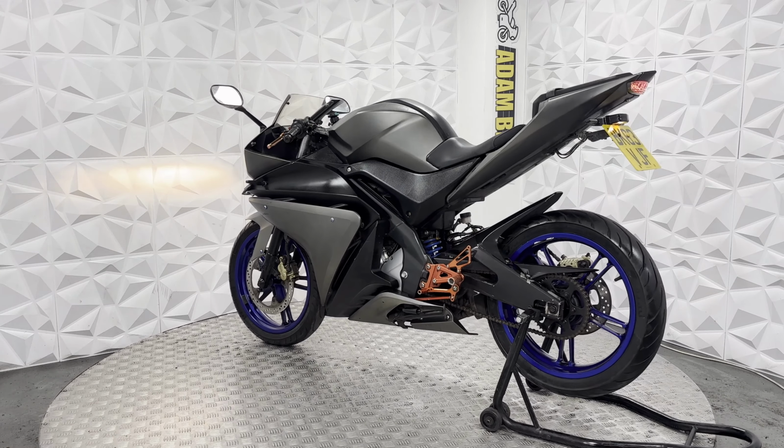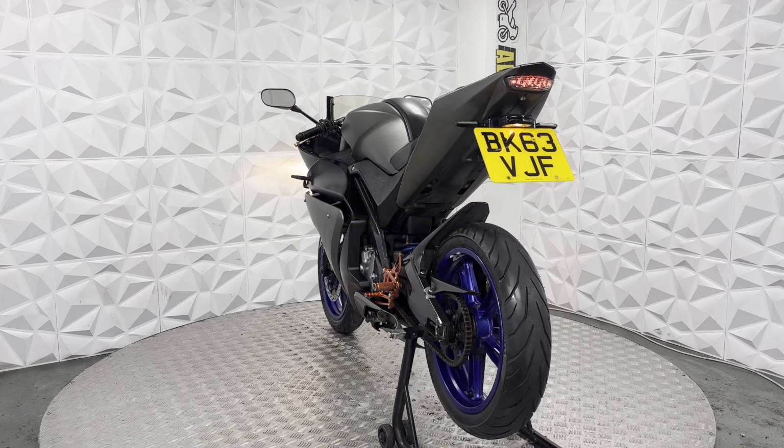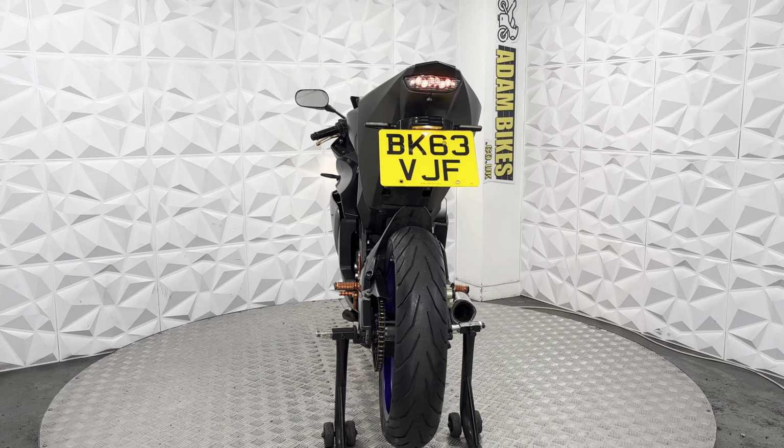But this one is in very good condition. I think a few little marks here and there, which I will go through and show you. Obviously, the Cat D does make your insurance cheaper.